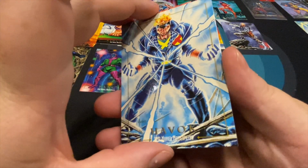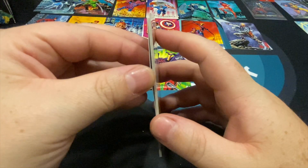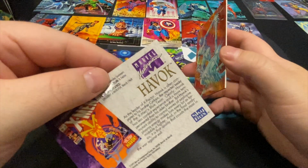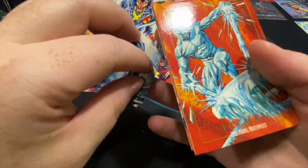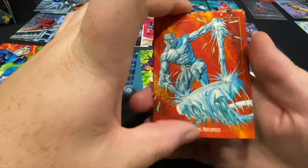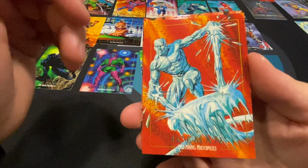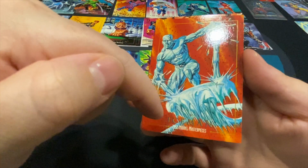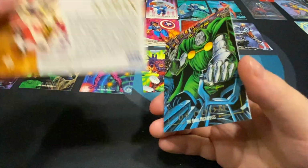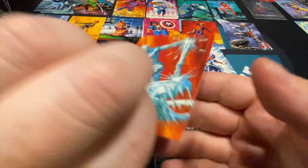And then there's Havoc, sorry about that. So I think he was in one of the X-Men movies as well, the newer ones, but he's X-Factor, so set him there. And then right up behind him is Iceman. This was also one of my favorite cards as a kid. The contrast in the card, the details on the ice were really, really cool. So that's awesome. This is a good pack. Really good pack.